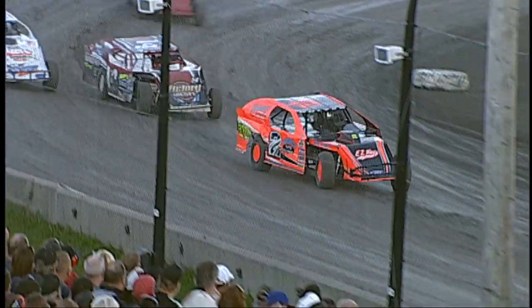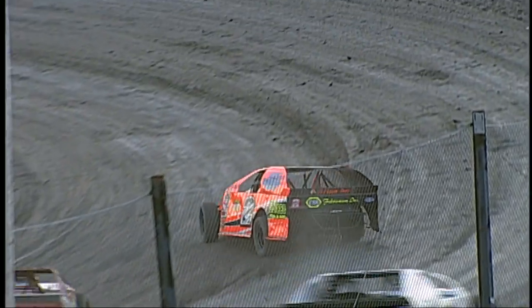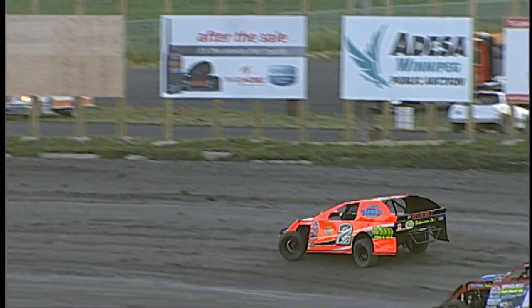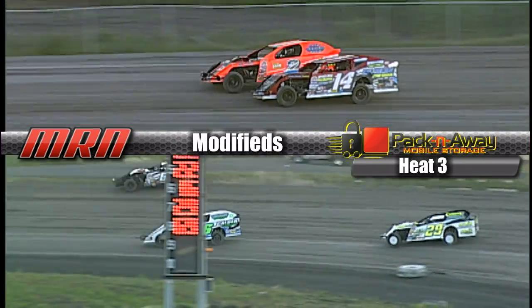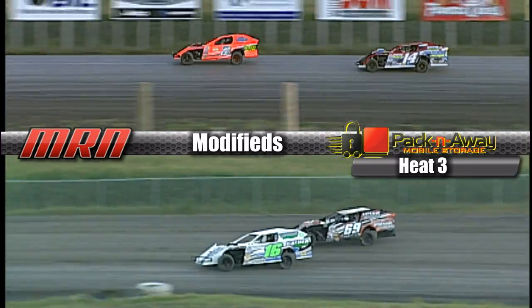The Ford of Aaron Holton takes the lead. He started off the race in 4th spot. He's already all the way up in 1st. Quick on his heels, the number 14 car of Aaron Olson. And Olson making a charge on the back straightaway.